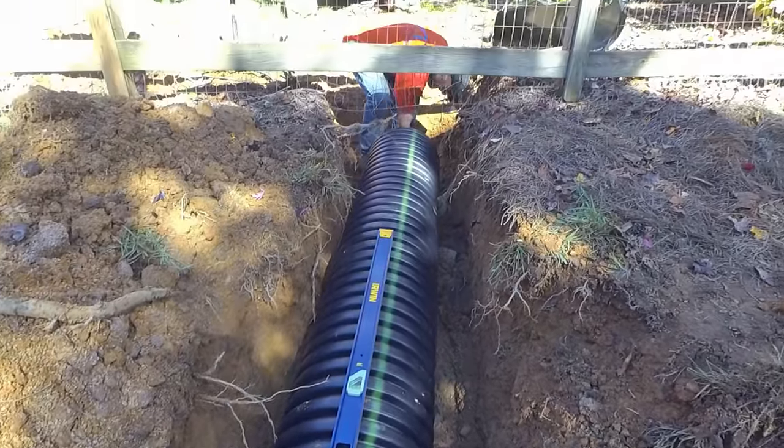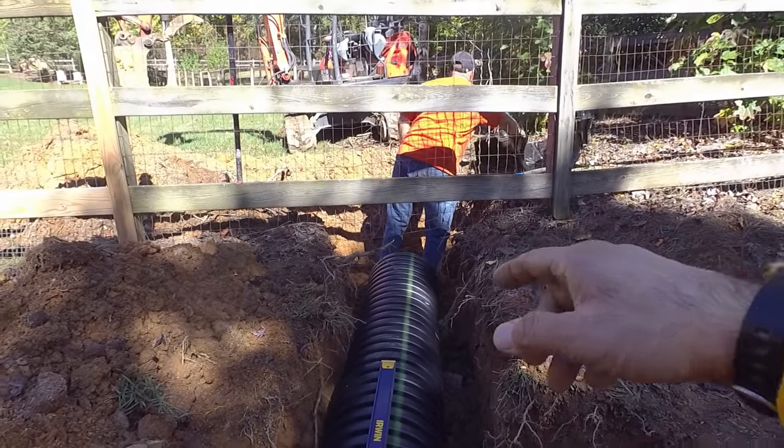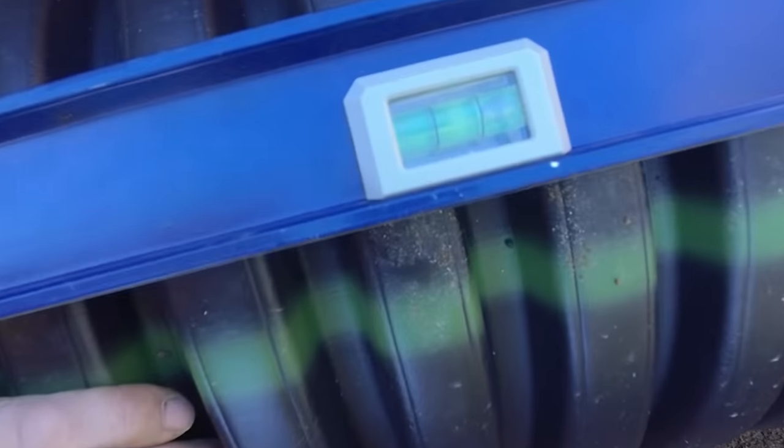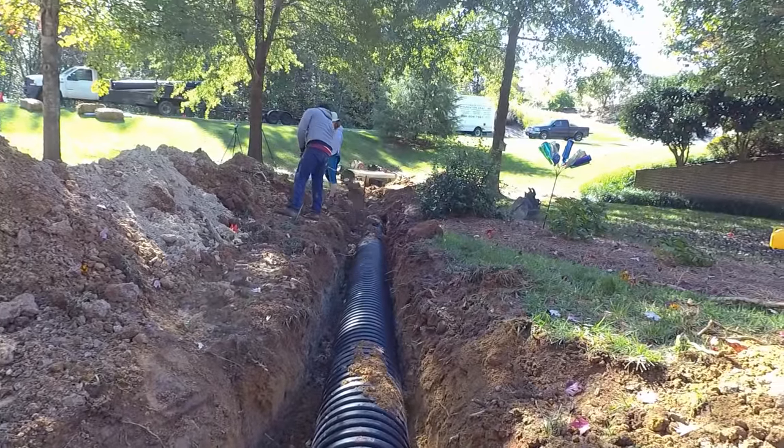This is our last segment here, and we're going to install our inlet on this side here and line it with riprap. But we've got a full bubble right there. We've got a full bubble going all the way down to the drainage basin.